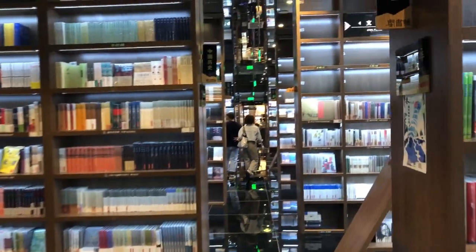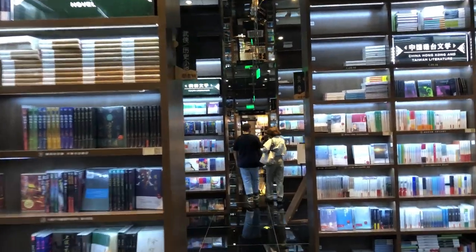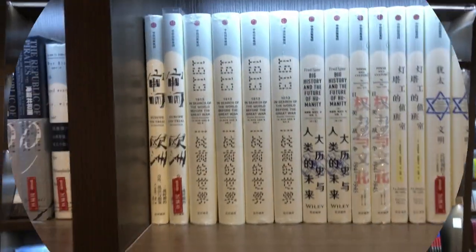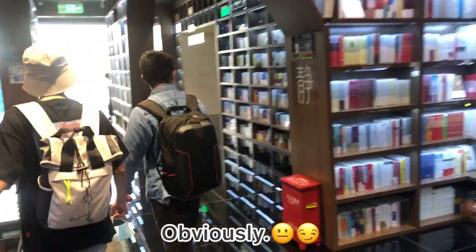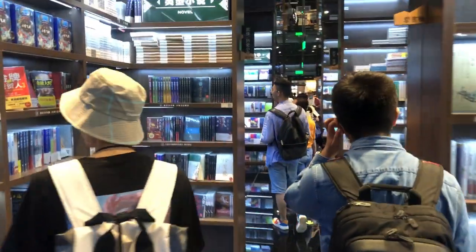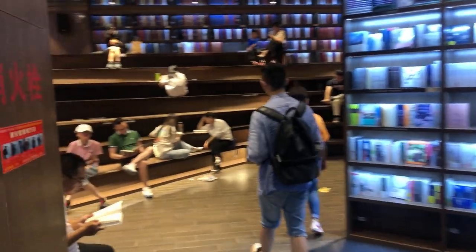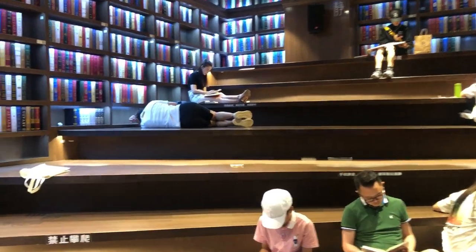Oh wow. Wow, wow, wow. So beautiful. So pretty. This is China, Hong Kong and Taiwan literature. All the books are in Chinese, all the books I've seen so far. But I think they're actually English books, like Harry Potter and all these popular books that they translate into Chinese for them to read. This is an area where people are studying. Guys, let's go up.